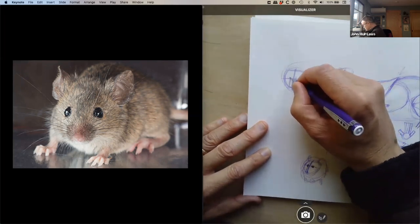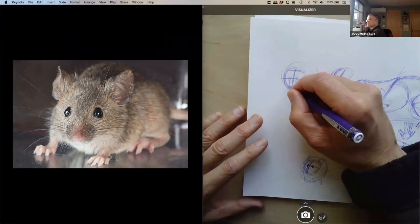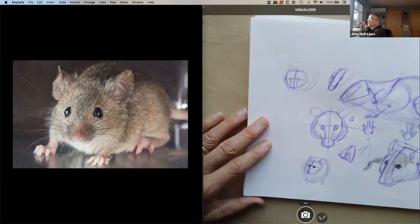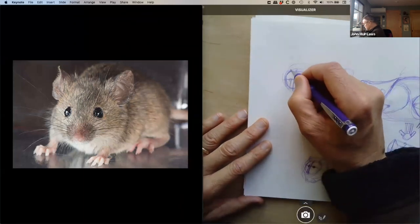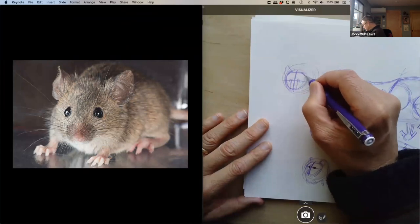And then I'm going to start breaking those in here. Here, just in this little photograph, notice even with a slight head turn, the difference of the shape of that far side eye. That's going to be really, really useful in making this mouse look back at you. Ears coming up in here.